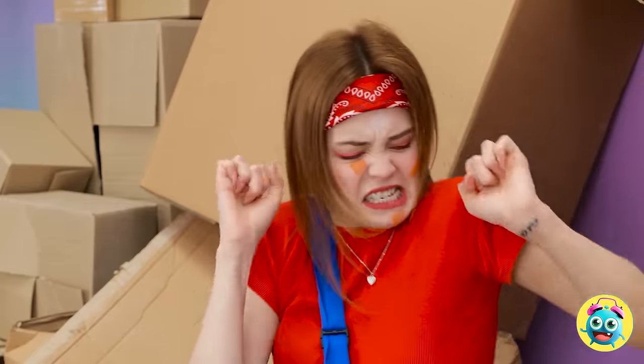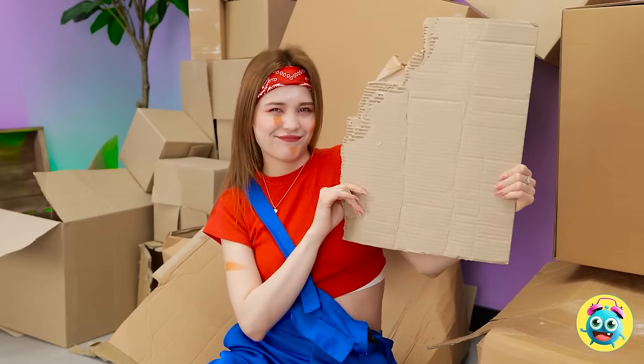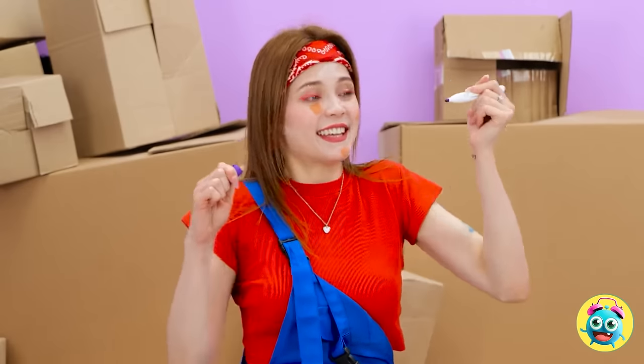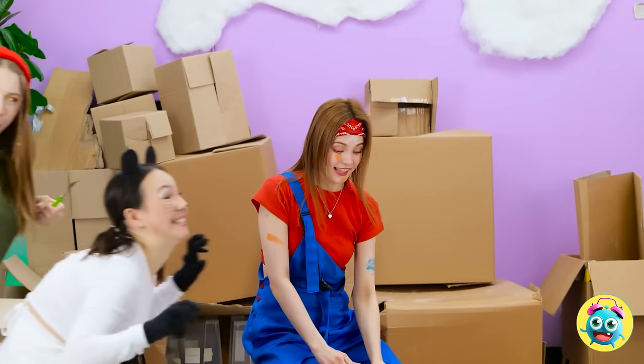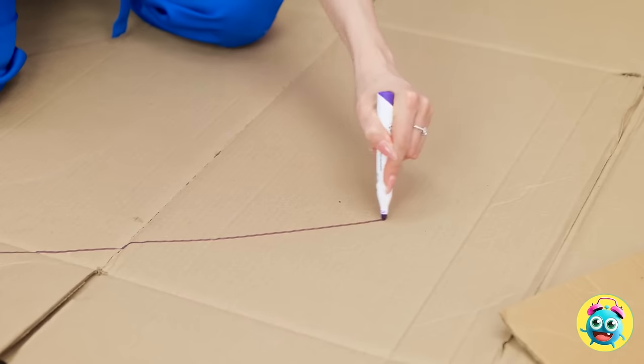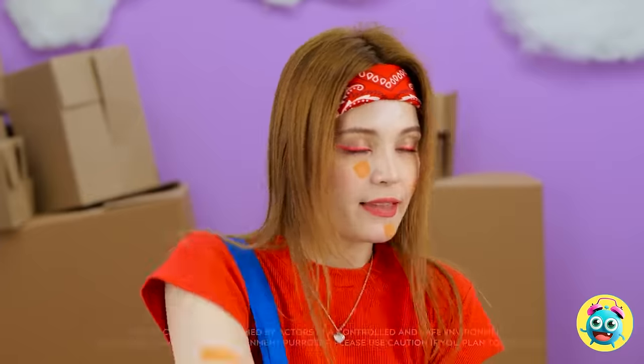Ow! What's that? There's so much cardboard! Hold on! I can use this! Let's go! I need to let my artistic side shine! So this is fast food! Huh? Probably nothing! I'll draw a line across the cardboard! I'm sure Grace will love this!